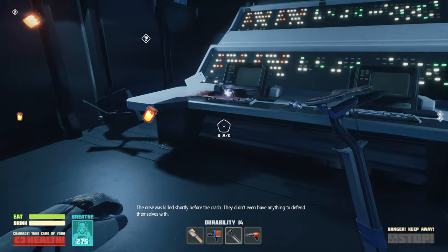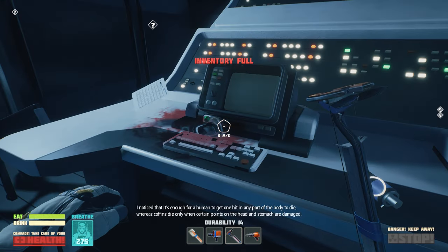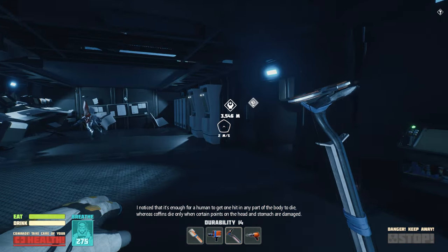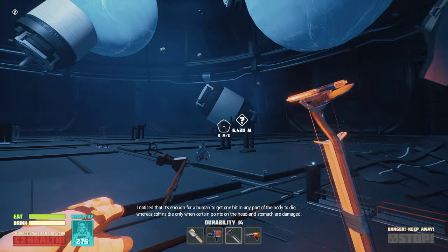The crew was killed shortly before the crash. They didn't even have anything to defend themselves with. I noticed that it's enough for a human to get one hit in any part of the body to die, whereas coffins only die when certain points on the head and stomach are damaged.